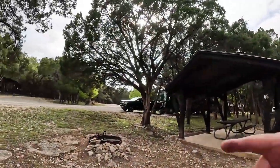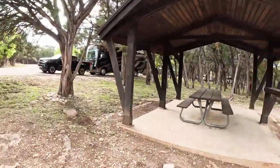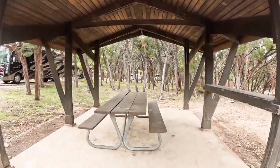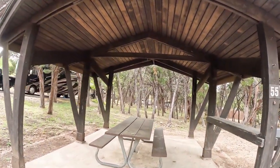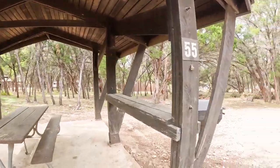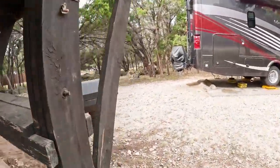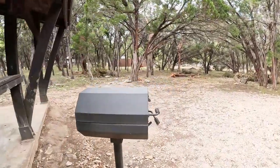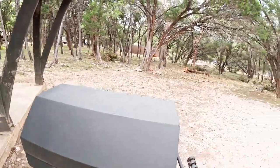We do have a fire pit. Have a nice big wood picnic table and one of those really awesome wood Corps of Engineer structures, so you can put your camp stove right there. Who needs a camp stove when you've got a barbecue? Do some shrimp on the Bobby.